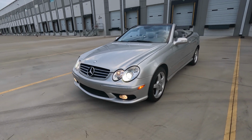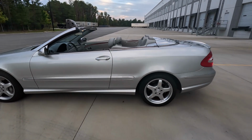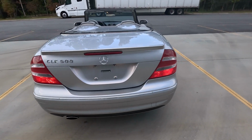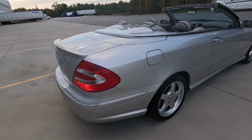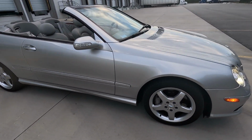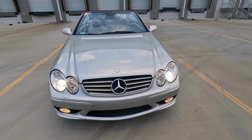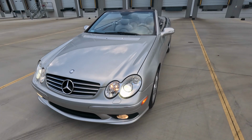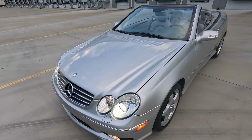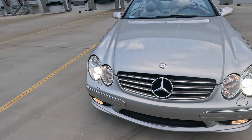Hey everyone, we're going to do a walk around on this really pretty 04 CLK500 cab. Alright, so first things first, it's a really low mileage example. I believe it's just a touch under 25,000 miles on the odometer. And it's painted brilliant silver over a gray interior, gray leather.